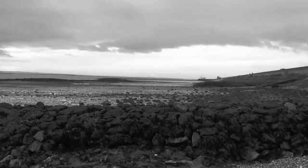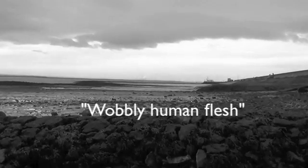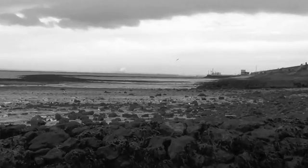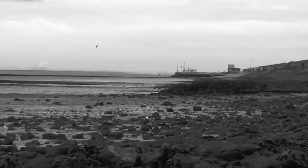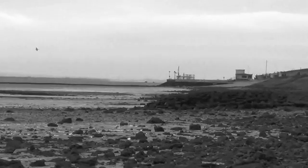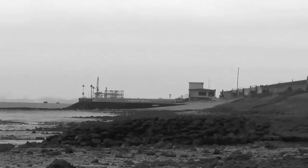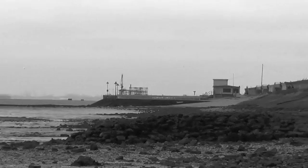It was instead a pinkish colour and looked like wobbly human flesh with cellulite, having an orange peel texture. I remember shouting to the other kids, "It's a mermaid," over and over. I have to say, even at 66, my long-term memory is excellent, especially about the day I saw my first mermaid.